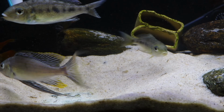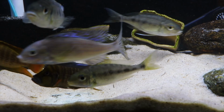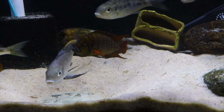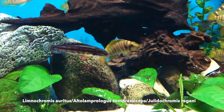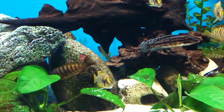Got to be a little bit careful here. As the name implies, these are fish that will eat smaller fish. They're basically designed to do just this. A couple of the really, really nice ones, Altolamprologus compressiceps and the Neolamprologus calvus. They look very, very similar. There are some color differences between them, but their body shape is pretty much identical.